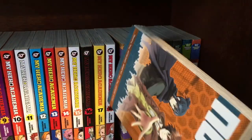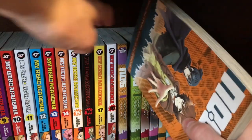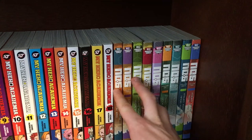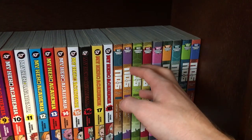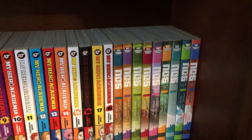The artwork's pretty good for the most part. Every once in a while, it'll look a little not as good as it does for the rest of the series, but overall, I really like how the inking is, the shading, and all that, and I'm pretty impressed by the series. Not a lot of people talk about it, but it's good, so go check it out.